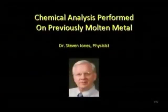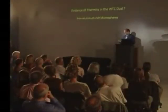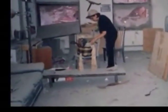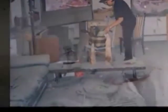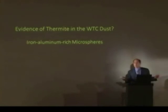Dr. Stephen Jones performed chemical analysis on the previously molten metal. Dr. Jones received no less than 4 separate samples of World Trade Center dust, some of it from Jeanette McKinley's apartment across the street, where the windows blew in and filled her apartment with dust. Another sample was found like 10 minutes later on the Brooklyn Bridge. Well, he takes this and he puts a magnet over it, and he finds that there are small particles that come up to the magnet. Some of them are angular, some of them are round.